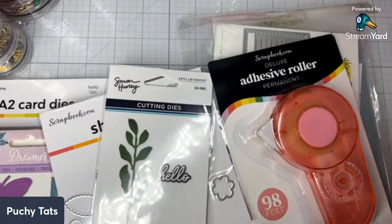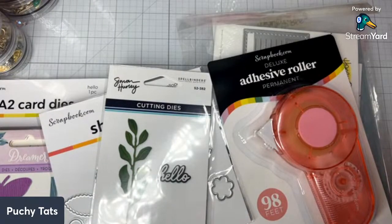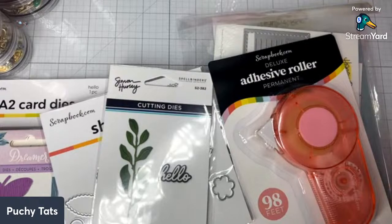One more thing, and then I think we're going to emboss. I want to try that bunny. And we can also stamp if you guys want.